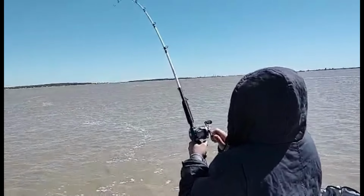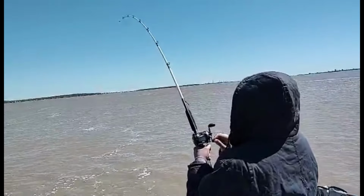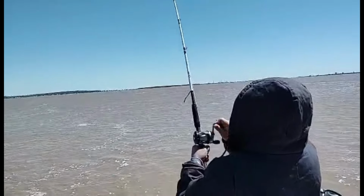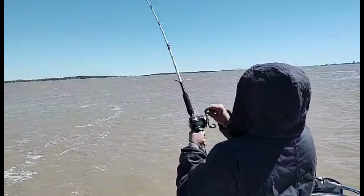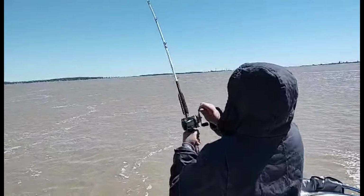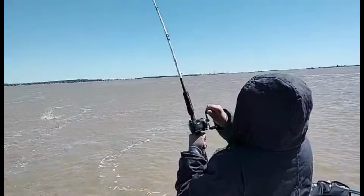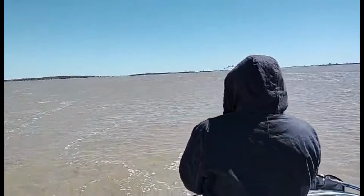This one really took it. He had that pole bent double before we ever got to it. It's nice when they hit like that. We get so many of them out here, just go tap, tap, tap. There wasn't any doubt about it when this one hit.